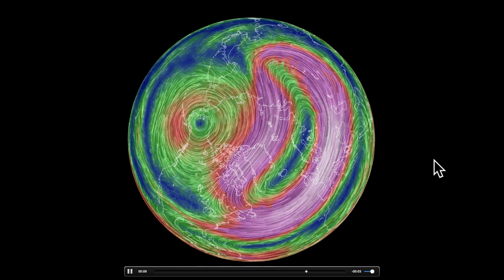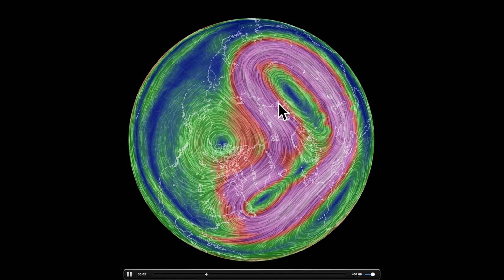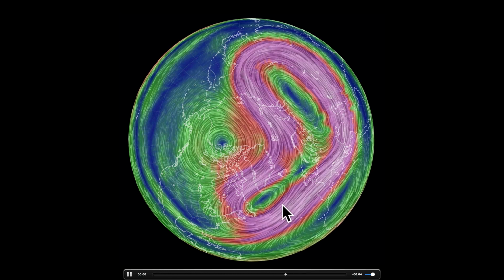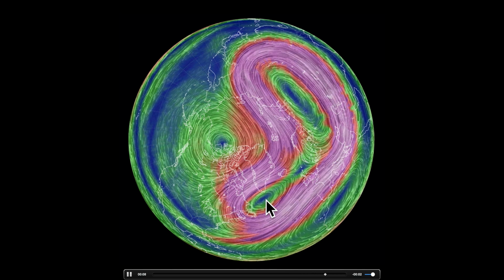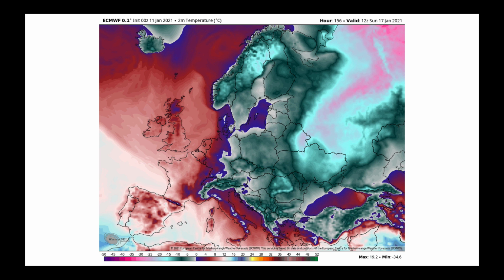This is what it looks like today. This is what it's expected to look like by the end of the week, breaking off into two separate pieces. One that's going to be here over this part of Russia, a second that's going to be here just off the southern tip of Greenland. And as a result of that, we are expecting, well, I shouldn't say as a result of that, but there seems to be some connection between that event and a change in the overall pattern across the northern hemisphere. It doesn't seem as though there's a full connection there, but it's something I have to pay attention to.